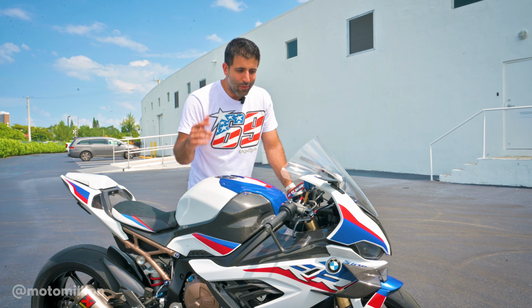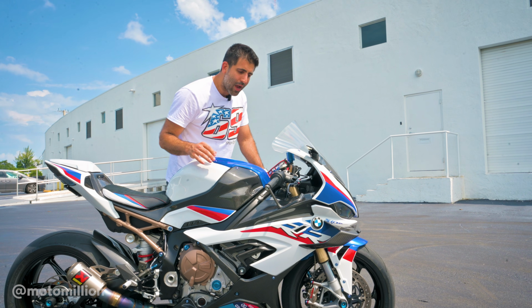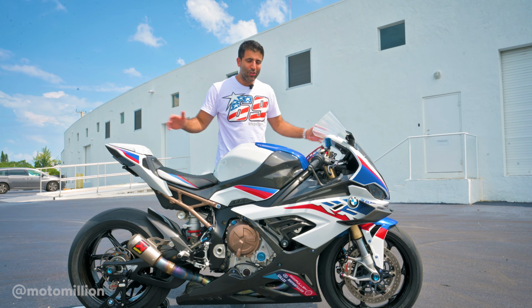BMW didn't do it right, but we did it right with this Brembo system. The braking feel is so nice on this bike when you ride it, and you gotta trust me on that, because I don't think Michael's gonna let anybody ride this bike. It's very, very precious to him.